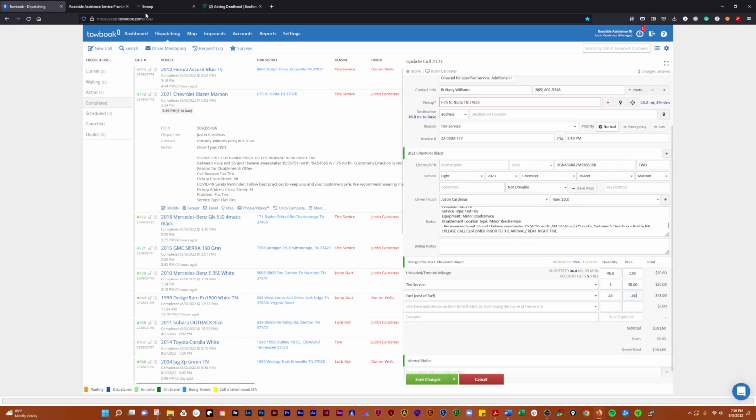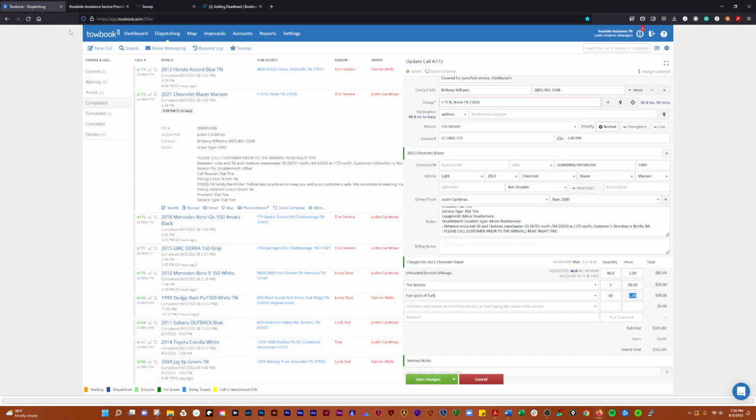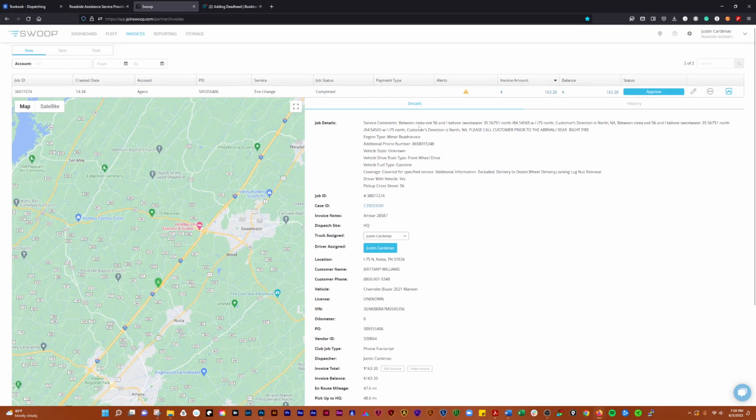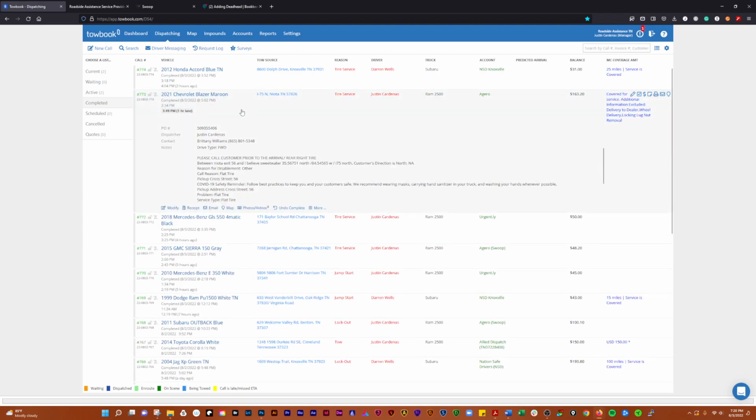So that's 161.60. Oops, wrong one. Now that's 163.20. So what's going on here? 47.6. TowBook was wrong here. So now it says 163.20. That's something, like I've mentioned before, you have to kind of watch out for. So that looks good. We've got that over here. We'll save that. Oops, made a mistake.